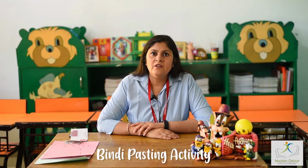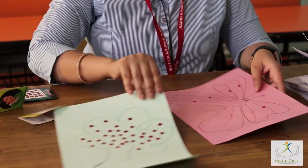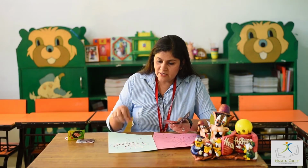Our next activity is the bindi pasting activity. What is required for this activity is bindis of different sizes, so that we can increase the complexity. Plus we'll have simple papers and we'll ask the child to put bindis of different sizes. Initially we'll take a plain paper and put a few dots. We'll give the child a few big bindis and ask the child to paste them.